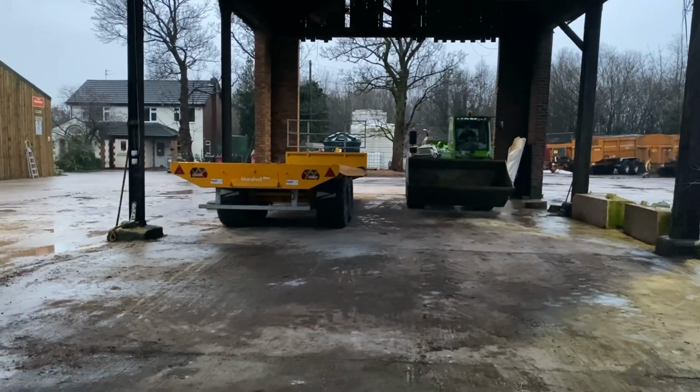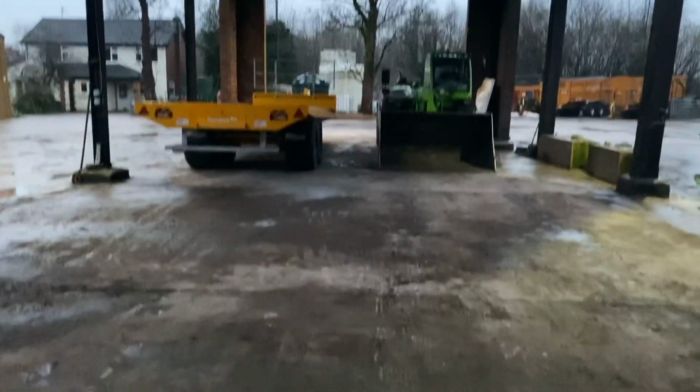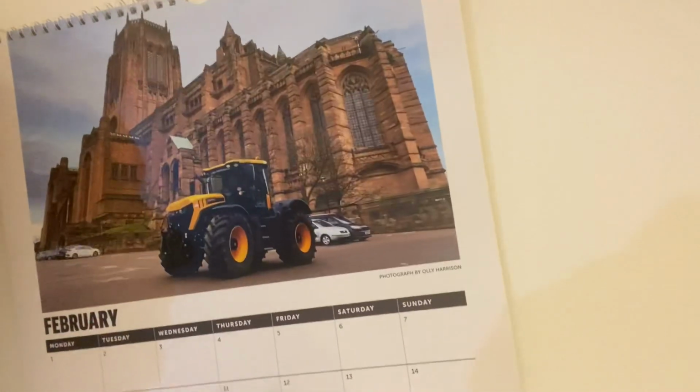Ta-da! All clean. Just a trailer and a Merlot in it now. That's nearly it for today now. I've remembered to turn my calendar over. There's me at the cathedral in Liverpool with the fast track a few years ago.